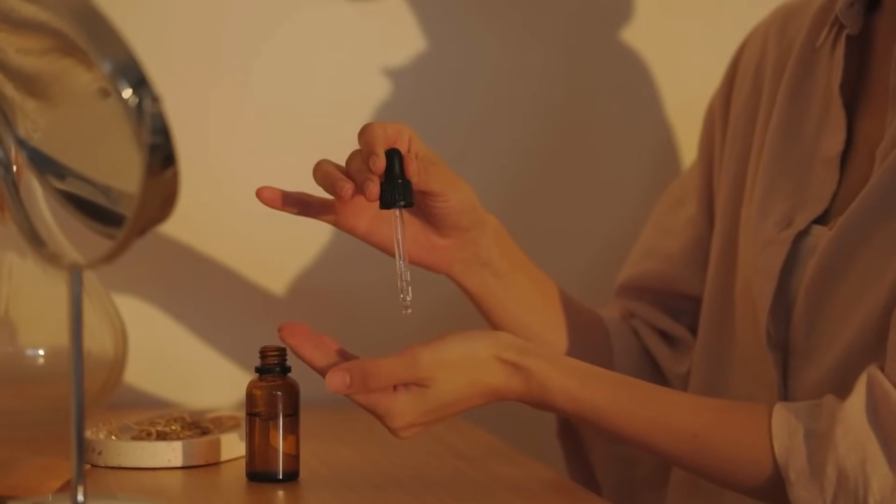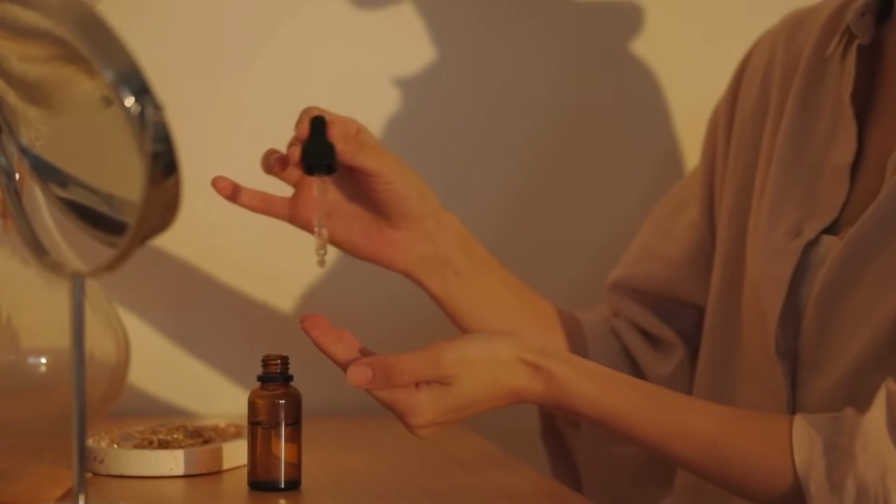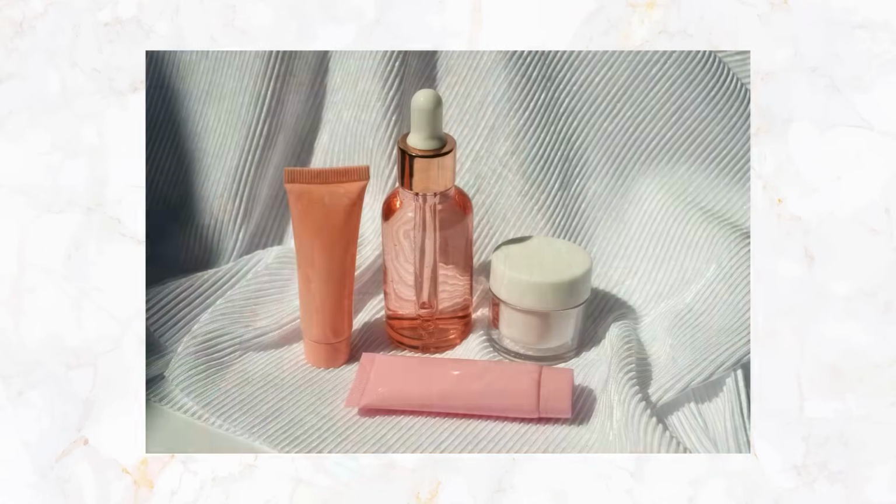Instead of layering foundation and concealer, they focus on skincare first: hydration, glow, texture. Think glowing cheeks, soft lips, dewy skin that feels alive. The result is a face that looks fresh, not masked. And especially after 50, this matters more than ever. Our skin changes, yes, but the more we try to cover it up, the more we actually highlight those changes. French women know that. That's why their vanities are full of serums, oils, and moisturizers, not heavy makeup.